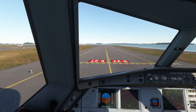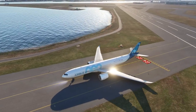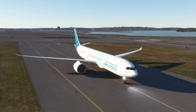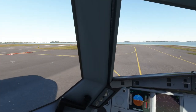This is the very latest build of the 330neo, the 941 I think it is. So it might be that there are some bugs in it for all I know, but we're certainly going to find out, aren't we? So it's the Headwind A330neo.